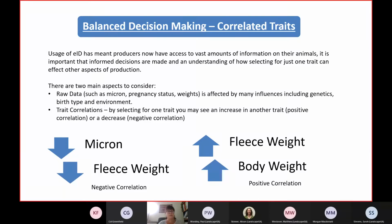It's the raw data, which is affected by many influences, including genetics, birth type, and environment. So we need to be mindful of just using raw data as a decision if we don't balance it by taking in those other influences. And that's where your Merino Select, Lamb Plan and Breed Plan come in, because when they're providing you with breeding values, they're obviously taking out those influences. And also trait correlations. So by selecting for one trait, you may see an increase in another trait, which is a positive correlation, or a decrease, which is a negative correlation.